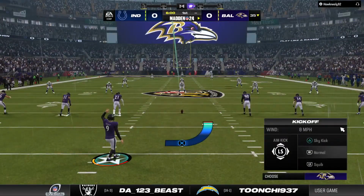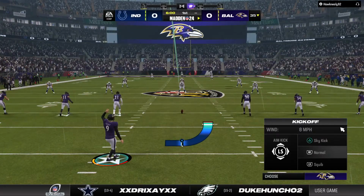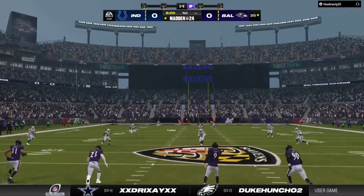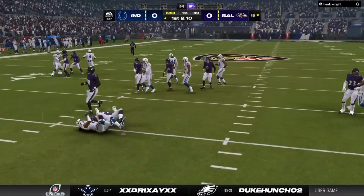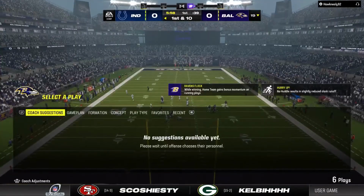Justin Tucker to kick off for Baltimore. The first of 4 berths in the conference championships on the line here as divisional weekend in the NFL is underway. And he won't get this to the 20-yard line as he's down at the 19. At their own 19-yard line.